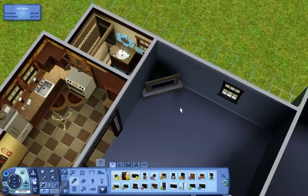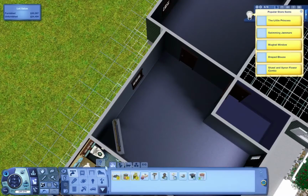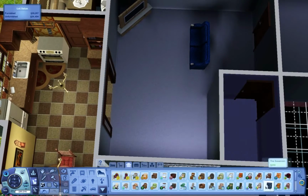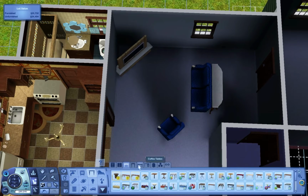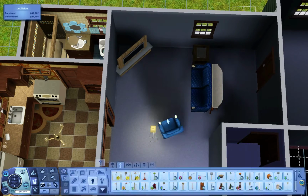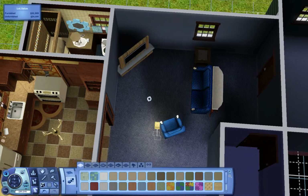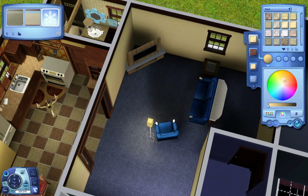So just putting the TV in, making sure that it wasn't poking through the walls is all I was doing right there. Because normally I don't move the camera around much. I try not to. It's just even easier for me not to move the camera around. Just start putting things in one view. I don't know. It keeps my game running, I guess, smoother. I don't really know. I just prefer to not move around too much.